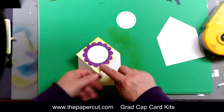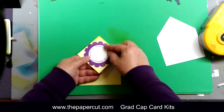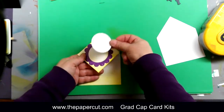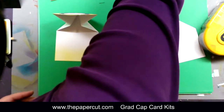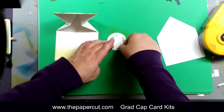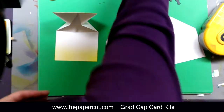Okay, and it has little pokes that I could poke all those out, although I'll probably add little gems there. And then this is the center for that same die, and I pre-stamped it just with a thinking of you, and I'm going to pop that up. I did pre-do some of these pieces. Sometimes I come into my Thursday night not knowing exactly what I'm doing. Tonight I was a little bit more prepared.